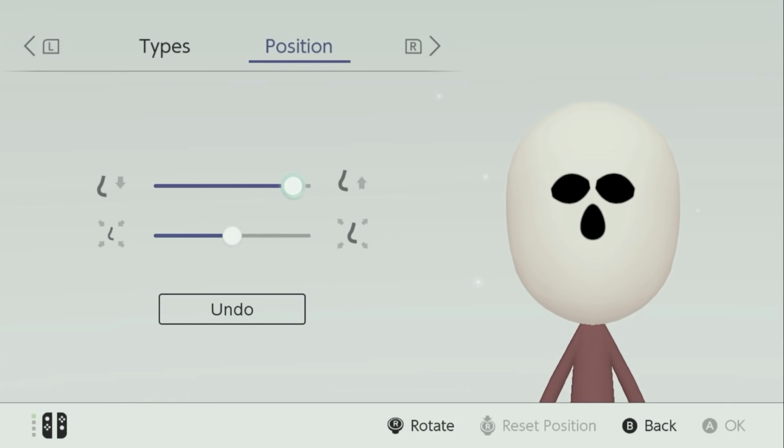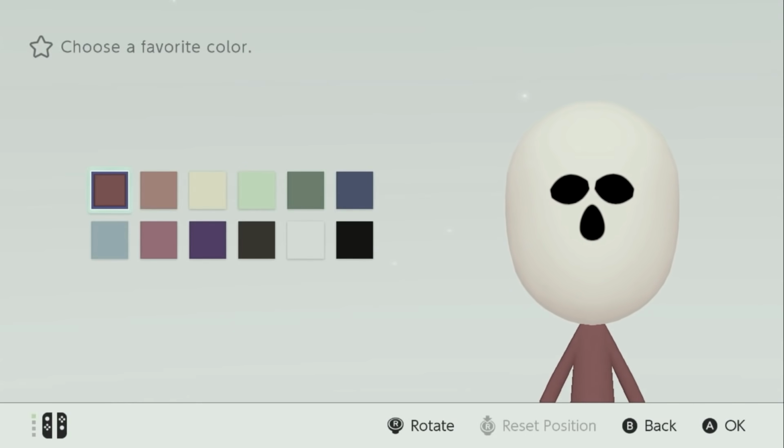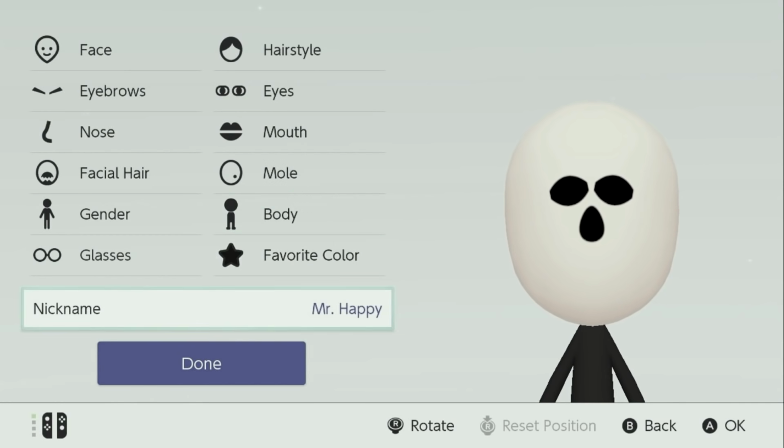Not long after, the author found himself playing the game to find out more about Mr. Happy. Some of his Miis had started to die. When he would visit their apartments, all it said is that they had committed suicide.